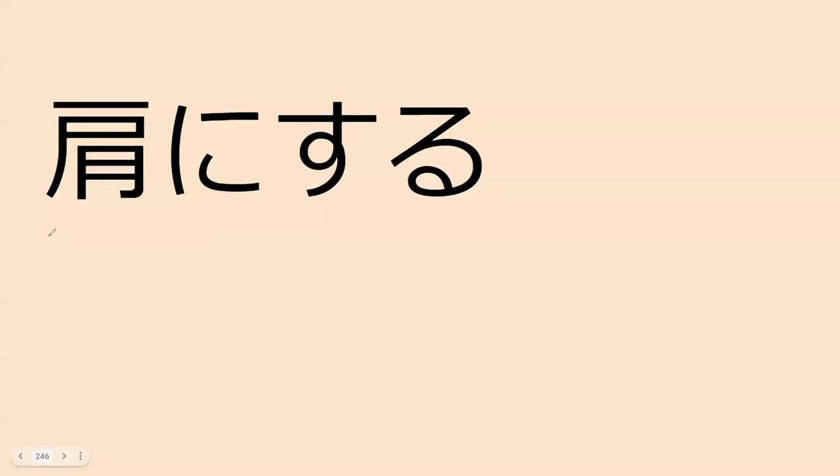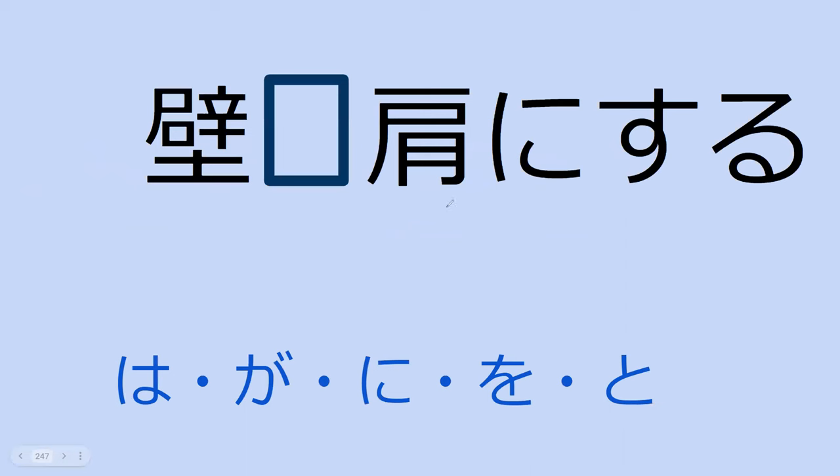So kata ni suru means to face your back towards something. Literally it's to make the back, but it means you face your back towards something. So if I'm going to say facing my back toward the wall, what particle do you think we'd use? My back to the wall. Suru is to do. So kabe o. Yep. Kabe o kata ni suru. Perfect. Turn your back to the wall. Nice.